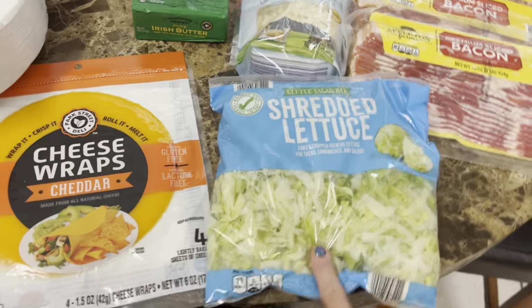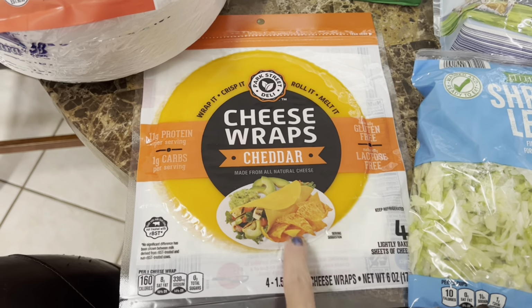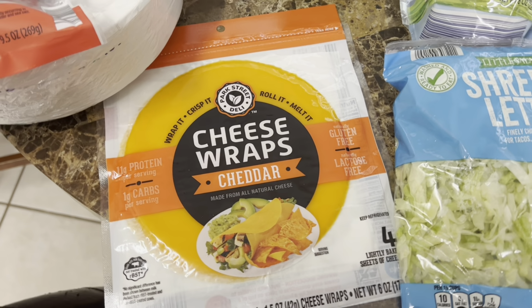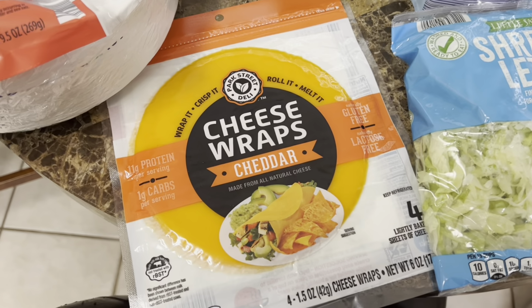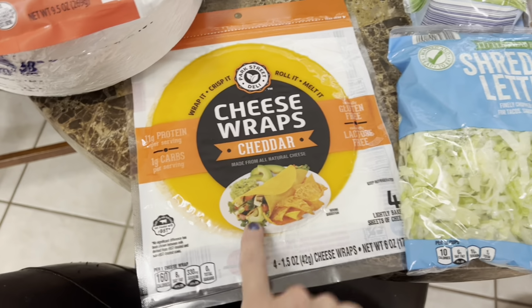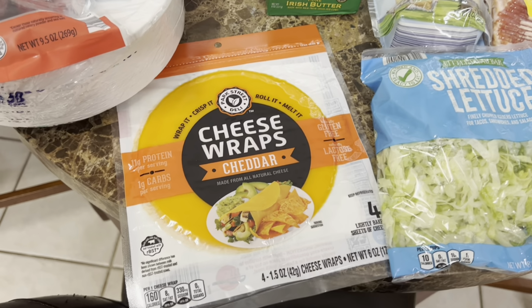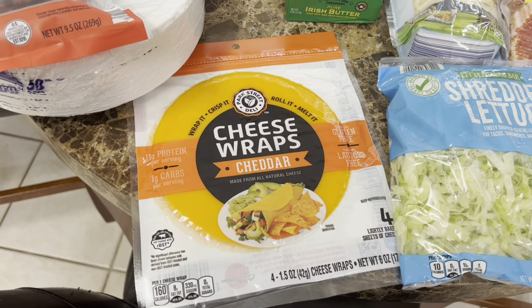I did get some more shredded lettuce. I need that for my BLTs and for salads. I did get some cheese wraps. Not sure what I'm gonna do with these yet, but I just felt terrible walking by and not getting those because I just love them. But yeah, we'll see. And they're so much cheaper at Aldi's, this brand. It's only like $4.69. And I know Publix, the other brand, the Folio brand, is like $6.99.